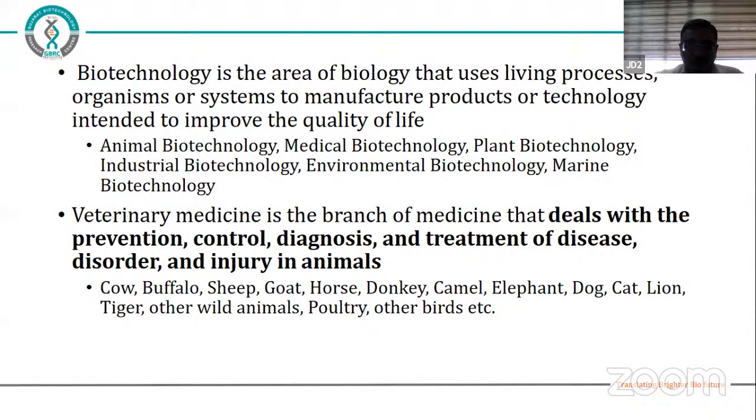This is a broad definition, and as you know, there are many domains or disciplines where biotechnology is applied, including animal science, animal biotechnology, medical biotechnology, plant biotechnology, industrial biotechnology, environmental biotechnology, and marine biotechnology. And if you are looking for a place where all this work in all these domains is going on, it is Gujarat Biotechnology Research Center. At present, I am working in GBRC, and this is the place where all this biotechnology discipline-related work is going on.